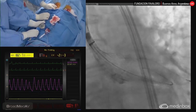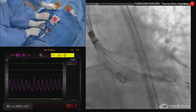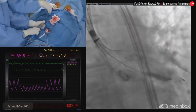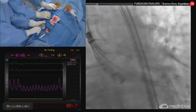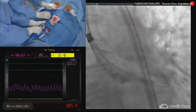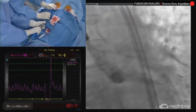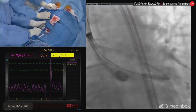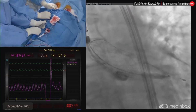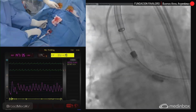Pacemaker 120. Okay. So I am going to pull the wire a little bit to prevent the pushing. The delivery is now against the external wall. Test. Okay. Okay, final delivery, I push a little bit.